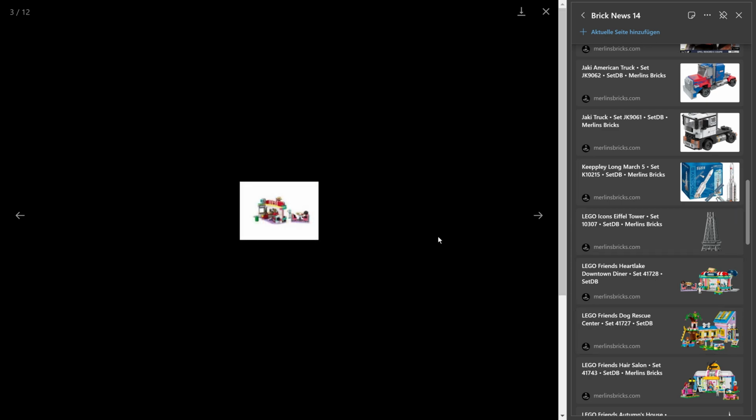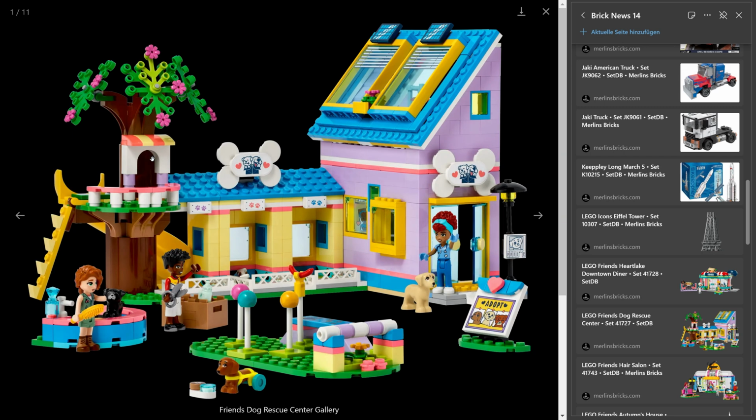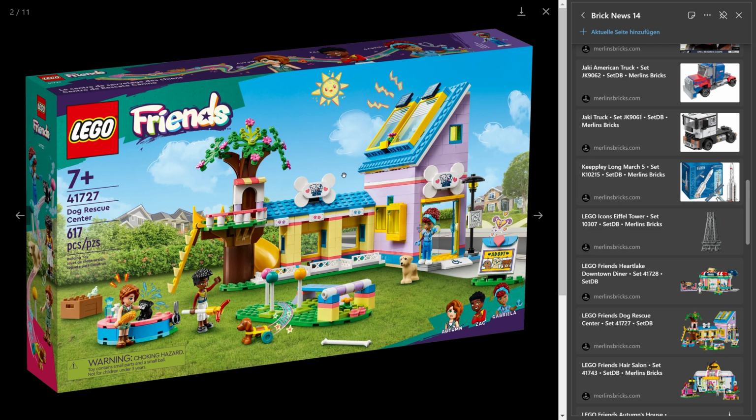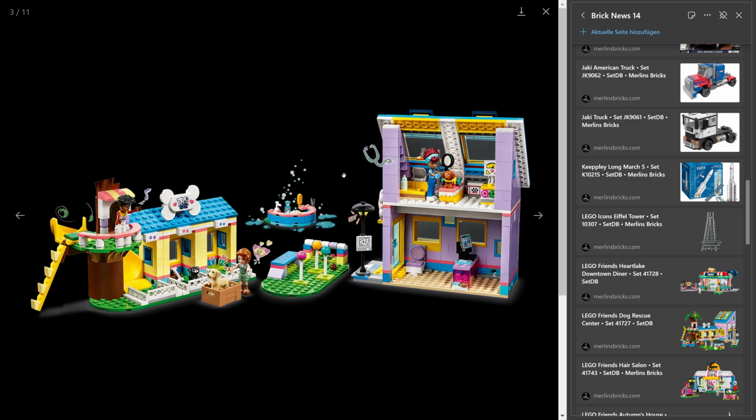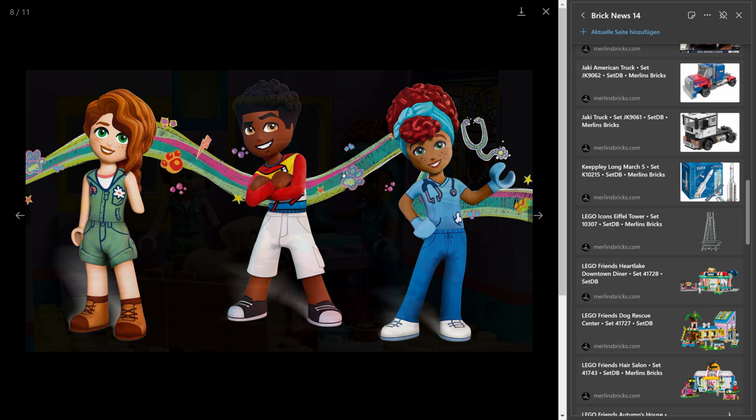It's the diner. And then we have the LEGO Friends Dog Rescue Center, the 41721, 617 pieces. I think 3 dogs and 3 minifigures, and it's $60 US. And this one I really like because it is a pretty sturdy brick build, actually. It's not like a bunch of panels, but actually some bricks that the kids have to put together. And that is something I really like. So from my point of view, it is twice as expensive, but there is some brick building to be done. I mean, it's not much. Let's be honest here. But at least there's something. There are like 1 million stickers that you need to put into it, but yeah, you have at least 3 dogs and you have the 3 characters.